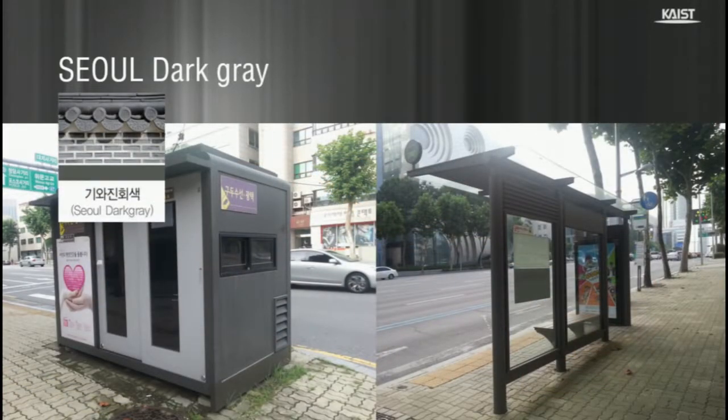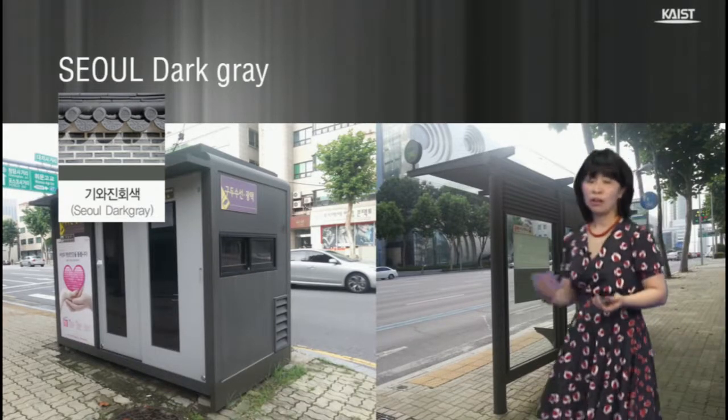Or the Seoul dark gray has been widely applied as the body color of almost every kind of street furniture in the city. The color resembles the roof tile of the old temples in Seoul. This result clearly demonstrates how important it is for a city to have a color strategy.